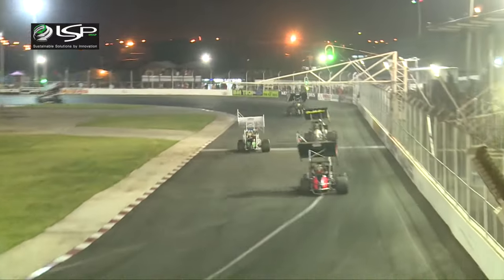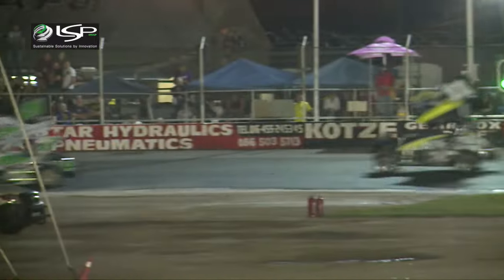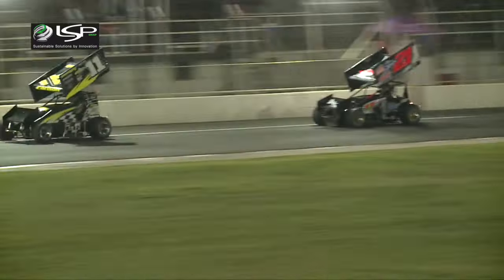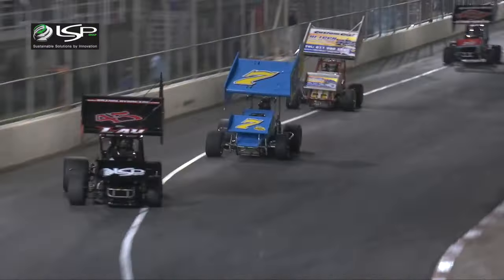Andries Marks out front seems to be hanging on to the lead, but second place is still up for grabs. Brian Tyler at this stage hanging on. Mark diving in on the inside as all of a sudden there's a slight mistake there. Carlson Jr. just running ever so slightly wide and opening up the door. And Freddie Mark diving on the inside there and taking up that opportunity.